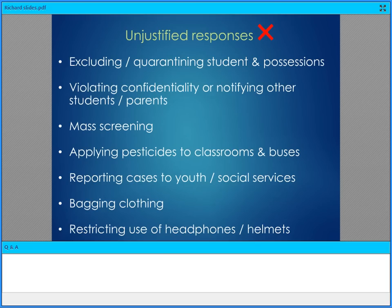The student should not be excluded or isolated, and his or her identity should never be shared with anyone else. That includes teachers, parents of other kids, and even the principal. Unless they are medical professionals, it is rarely their business to know about a child's medical condition. Similarly, do not perform mass screenings. Those are wasteful and unwise witch hunts. Never apply pesticides to classrooms or buses because of head lice. Remember, head lice don't survive long off a person. Don't report families to youth or social services because of head lice, as those personnel will likely have nothing to offer. Do not bag clothing, and don't restrict use of headphones or helmets. Next.